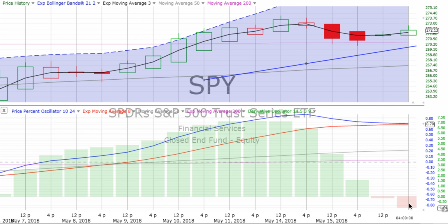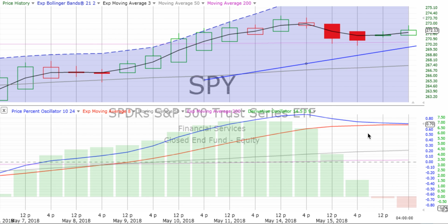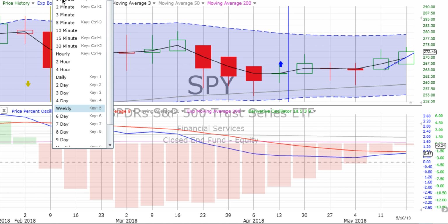So the derivative oscillator is gaining downward momentum and has switched over, actually did in the morning on Wednesday. And the price percent oscillator looks like it's heading toward a crossing over going down. Hasn't done that yet, so we'll keep our eye on things. The big takeaway from the S&P 500 is, of course, still a confirmed down move on the weekly chart, confirmed up move on the 2-day chart. We'll see how the week finishes off and if there's going to be enough movement to cause a crossover going up.